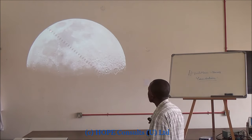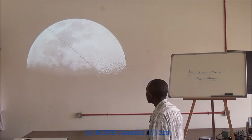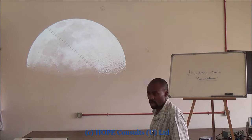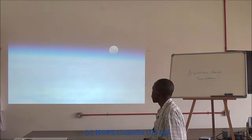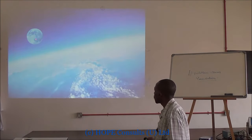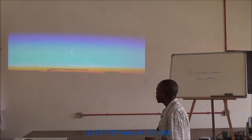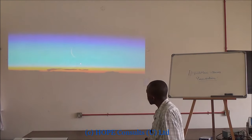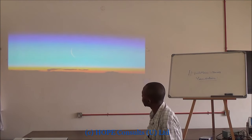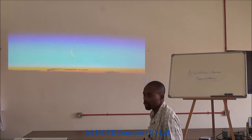But this photo here is basically to show the transition of the International Space Station across the moon. And this is a photo taken by a satellite of the moon up there in space, another photo. This is a photo showing the sunset and the new moon still in when the photo is taken from space.